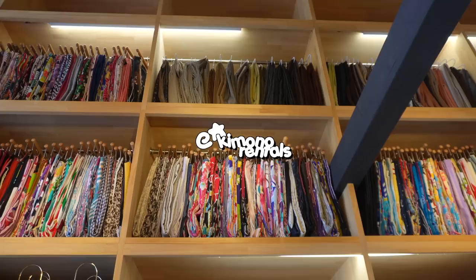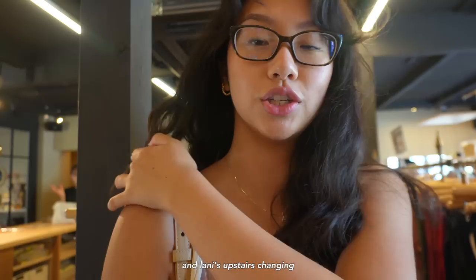So I found the kimono rental place and Lani's upstairs changing and I think I'm gonna go with either purple or pink and blue for my yukata because I think kimonos are gonna be way, way too hot.